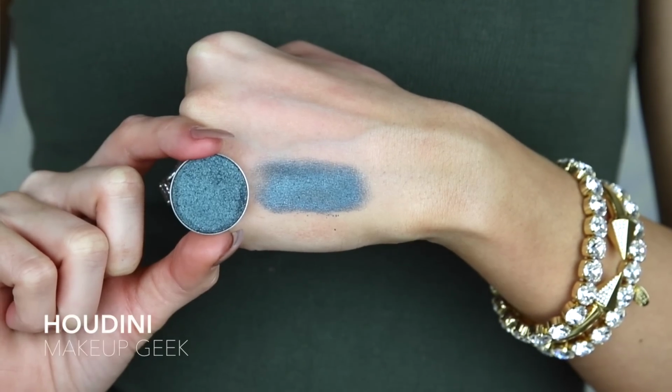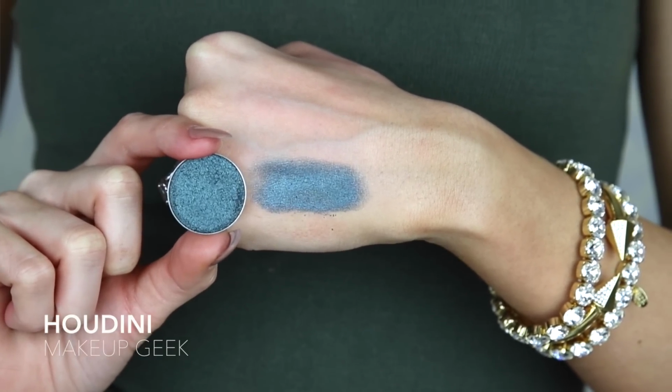I love this color. This is Houdini by Makeup Geek. I've done a tutorial using Houdini. It's such a gorgeous, I don't even know, it's like a turquoise blue, emerald, deep sea kind of color. I don't know how to describe this. It's just gorgeous, such a cool, fun color.